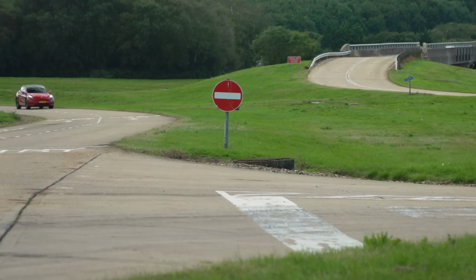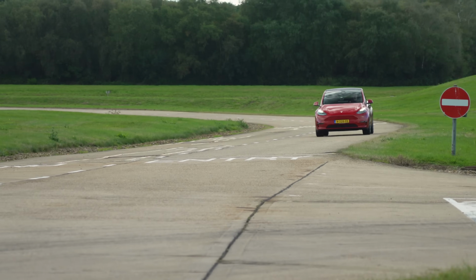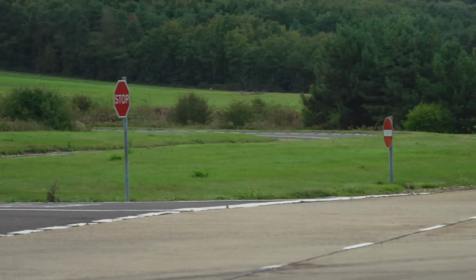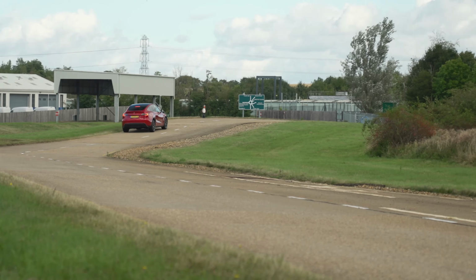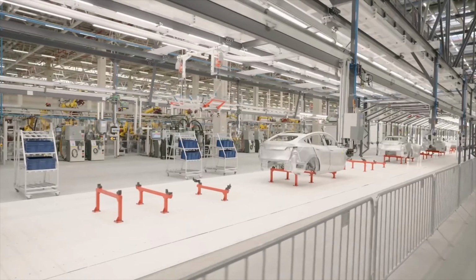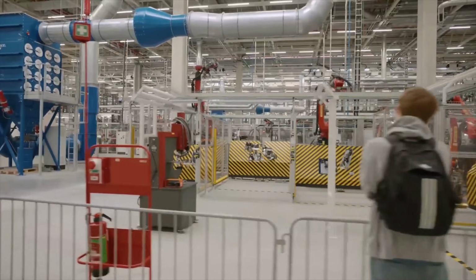Although we're in the UK today, this actual car we've managed to get our hands on is a left-hand drive model from the Netherlands. But other than having the steering wheel on the wrong side of the car, of course, this is essentially what you'll be getting if you order one here. Eventually, European versions of the Model Y will be built in Germany at a new gigafactory in Berlin, but for the time being, if you order one, it'll come on a boat from China.